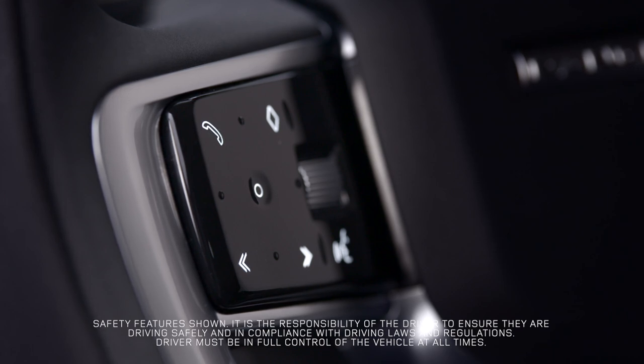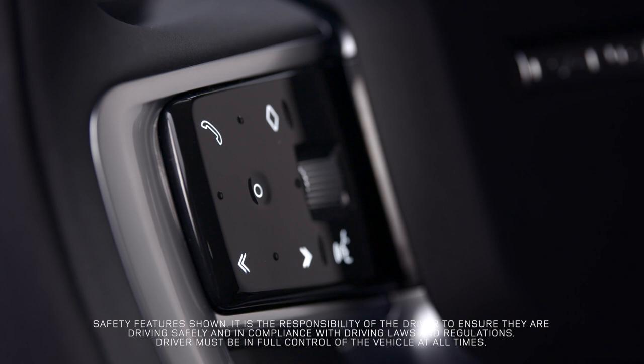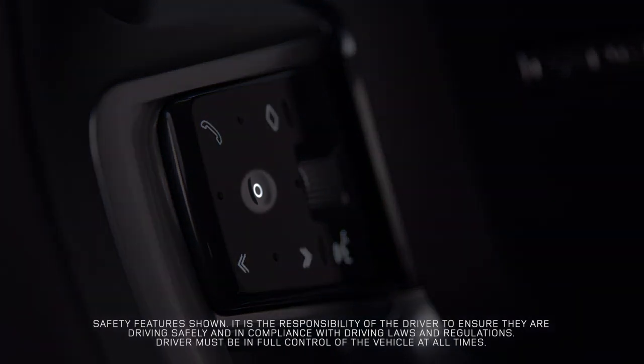Up and down to scroll through the menu, right to select a submenu, and left to take you back a step. Select options by pressing the center button.